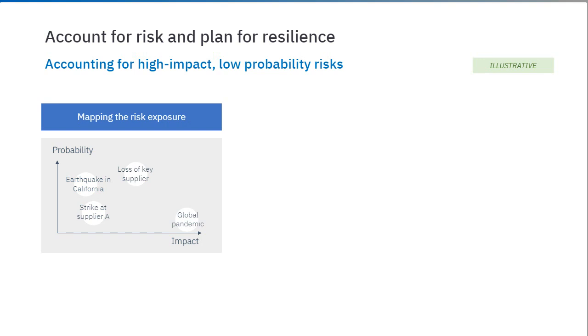But then I will end up with some of these events, some of these risks, such as a global pandemic or a major war in a given region, that have maybe a very low probability, but that really have a catastrophic impact on our operations. And so if I just use this expected value approach that I've described previously, what will happen is that because these events have such low probabilities, they will actually not be accounted for in my decision on my optimal network design.